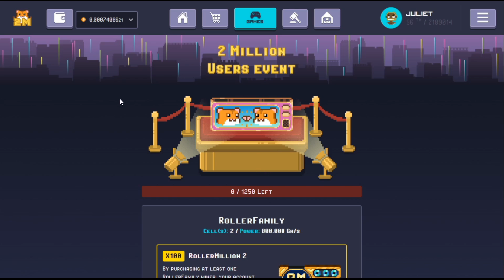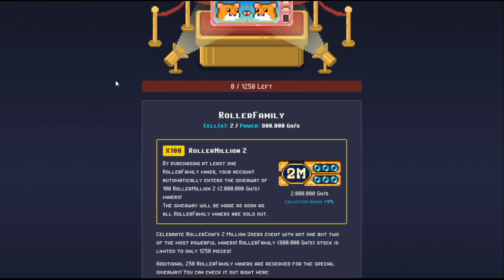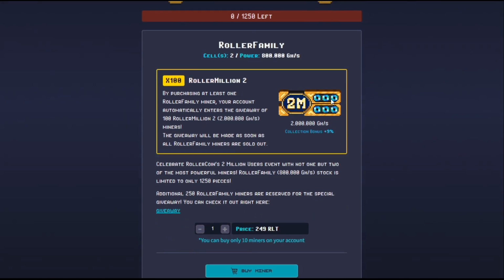Now, if you went in here, as I did, I was lucky enough to have enough RLT to be able to purchase one of these 800,000 gigahash miners, which is not the 2 million miner. Now, the 2 million miner, as you can see, is completely separate, but they decided to launch two unique miners. One you could purchase straight away, which is what I did, and then the other one you had to enter into the giveaway to be one of 100 people that could receive a 2 million miner. I wanted to get the other miner anyway, but also the great thing is that by purchasing it, it automatically entered my account into the giveaway for one of those 100 2 million miners.